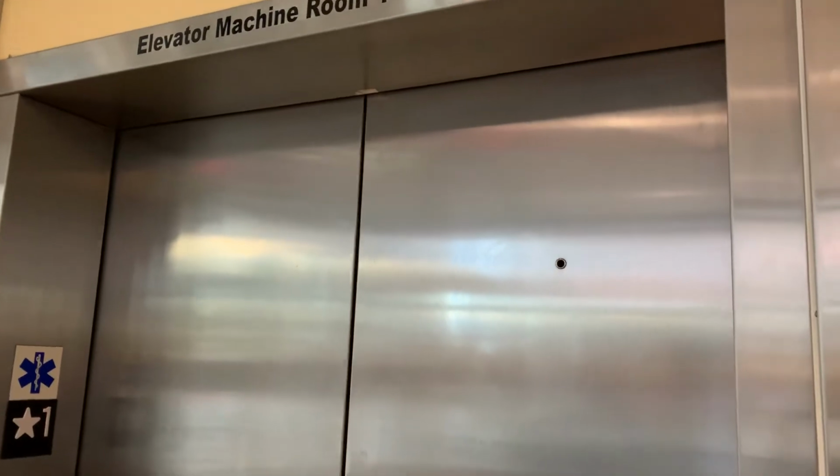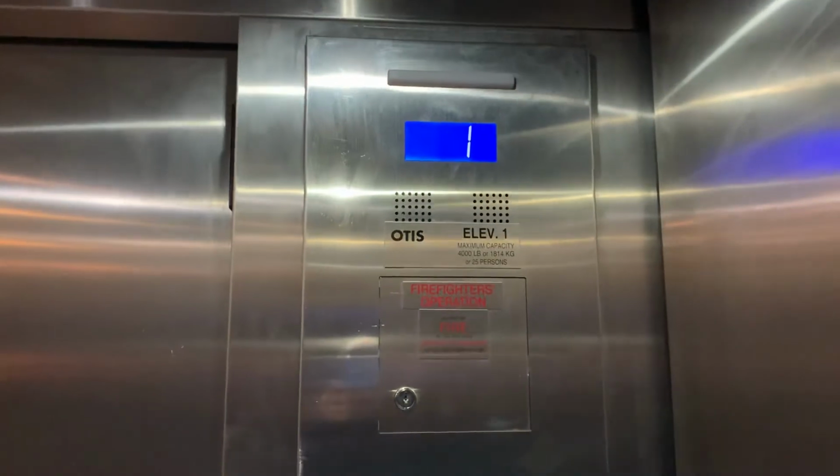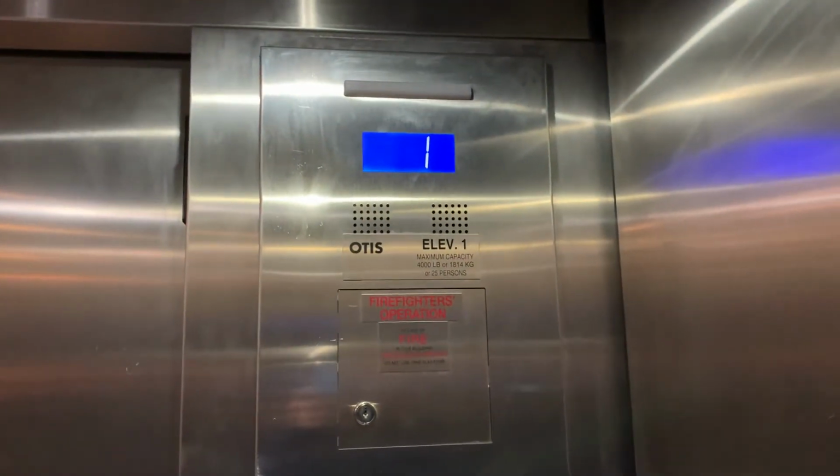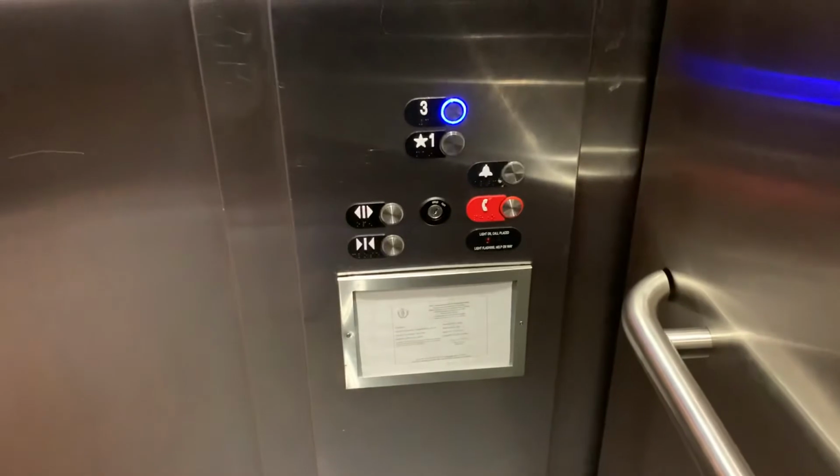Smells like pancakes in here. Yeah. Going up. This is the elevator at AMC Assembly Row Theater something. I think 12. In Somerville. AMC Assembly Row 12. Yep, 12. As you can tell, it's a Gen2. Third floor. You're at 3.